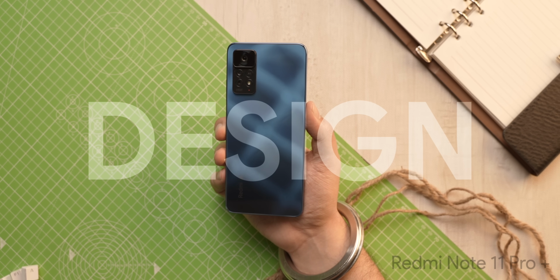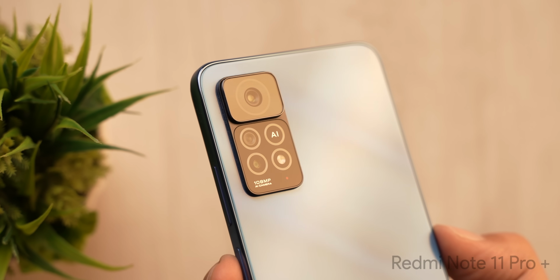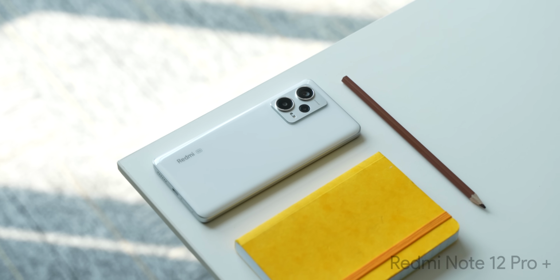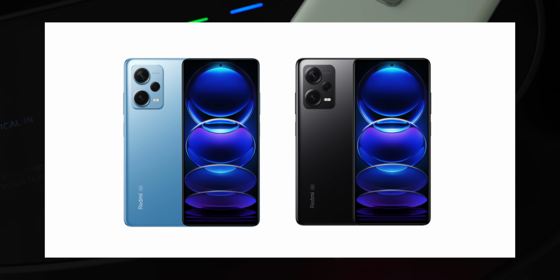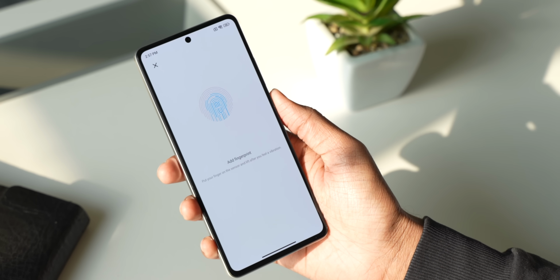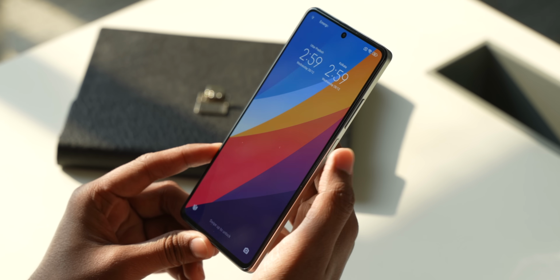First, the design. I was not a big fan of the flashy back in the Note 11 Pro Plus or the camera module design, so this clean and nice look looks just more classy and appealing. The back is tempered glass and we have the wide glossy variant, but I like the fact that this is not a fingerprint magnet. Also, there are matte finish options out there if you want one. The frame is plastic and you get the fingerprint scanner here, which I was hoping to be an in-screen one, but it is fast, so that's okay.